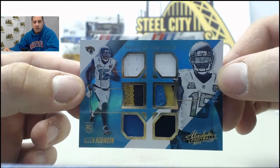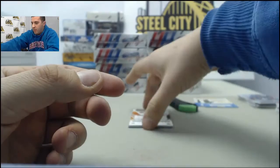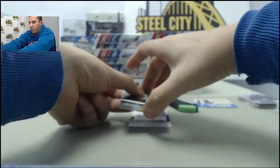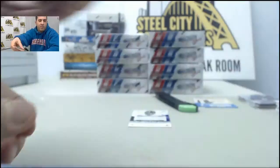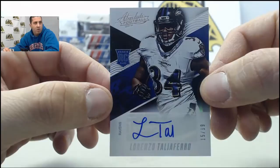Going to the Chiefs, looks like we got a helmet card here. Number to 99, DeAnthony Thomas. Behind that, going to the Browns, the 249 quad relic, Johnny Manziel. We got a points card, so that will be randomized off at the end as well. And going to the Ravens, number to 99, Lorenzo Taliaferro, 15 of 99.